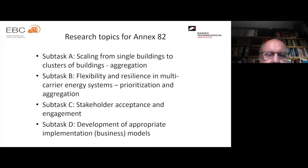We also will study flexibility where we have multi-carrier. In Denmark, many buildings have both electricity and district heating. So here we, of course, also need aggregation, but we also need a way to prioritize between the different energy sources, when to use what, in order to gain as much flexibility as possible.